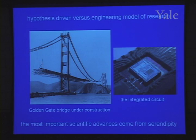We just couldn't have imagined that. And so there's a lot of important scientific advances that come about because of serendipity. This was an example: discovering the chemical shift, right? And being able to use this to analyze matter is an example of a serendipitous discovery, right?